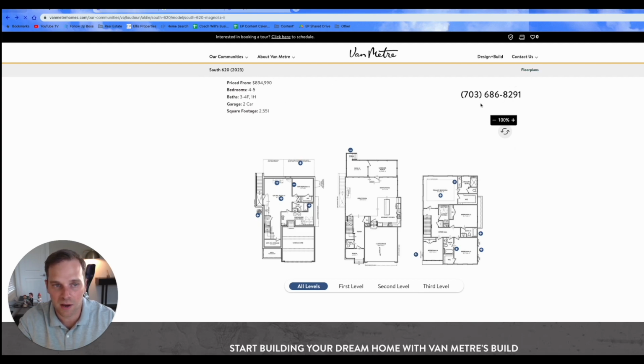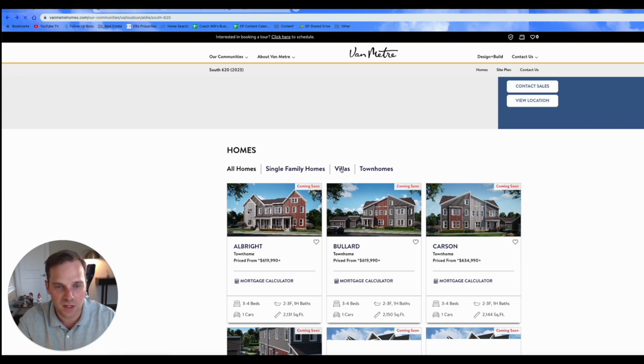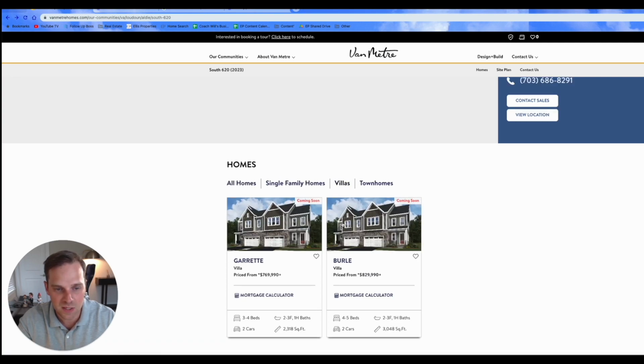Let's go check out some of the villas here. So the villas, again, are going to be like those single-family homes, but just attached, kind of townhouse style. And if you notice, the Burley here is 3,048 square feet, which is larger than the single-family home that we just saw. And it's going to be listed at 830.